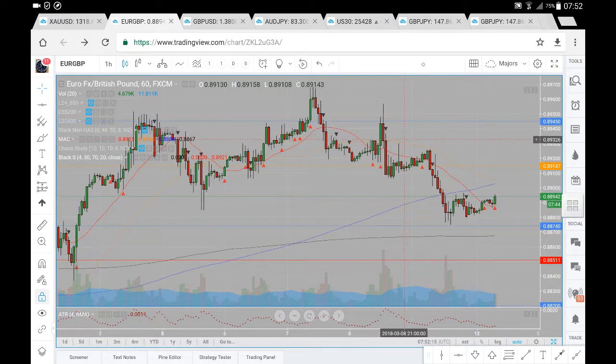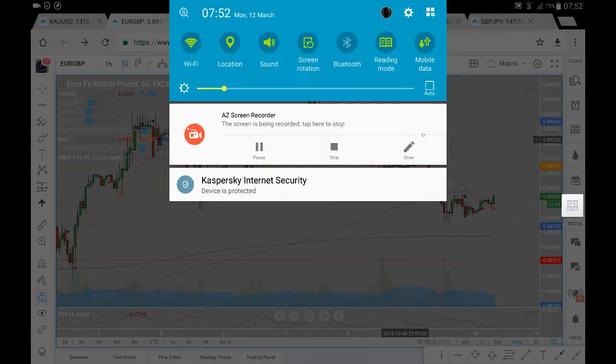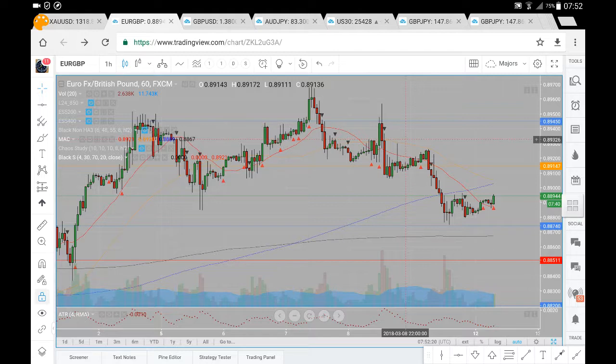So this is Euro Pound analysis for Monday, the 12th of March. Now let's have a look at the prices and where prices may likely go.